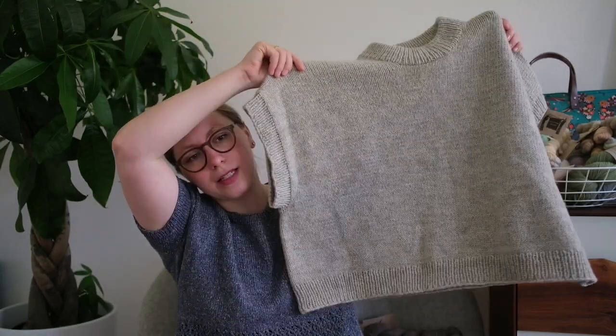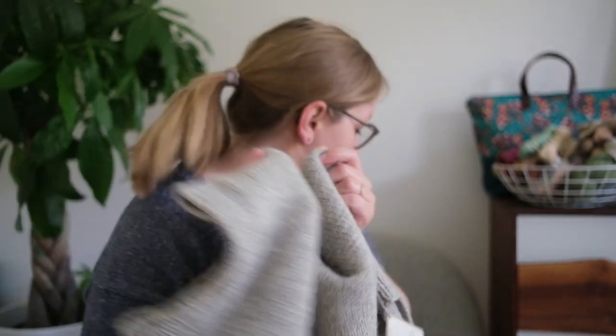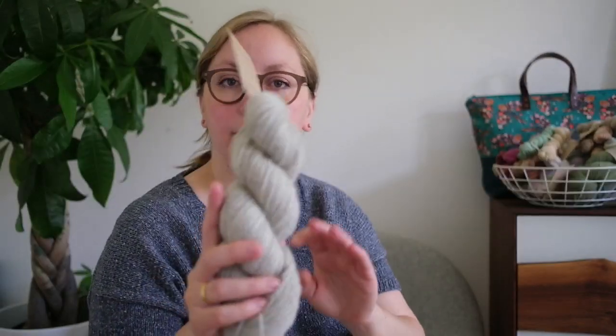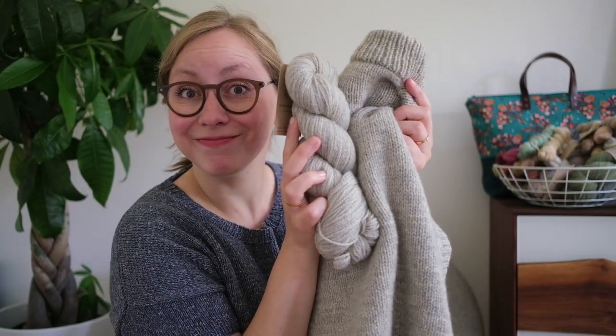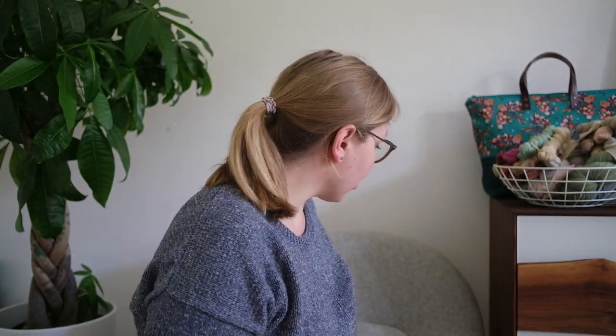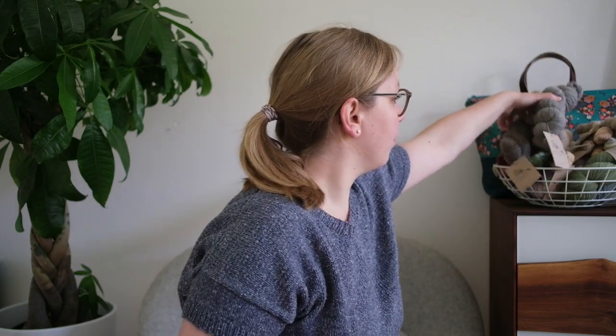For this one, Eula used 500 grams, so that's five skeins held double. And I think it looks great. That's a size 4. Look at the fabric. It's just such a nice fabric. That is the colorway light gray, by the way, that she used. So yeah, two patterns as inspiration for you, for Eula's beautiful yarns.